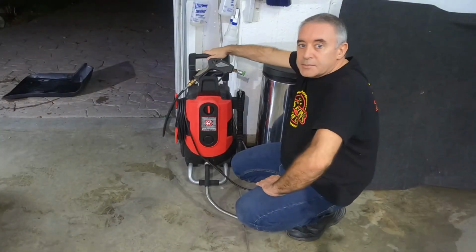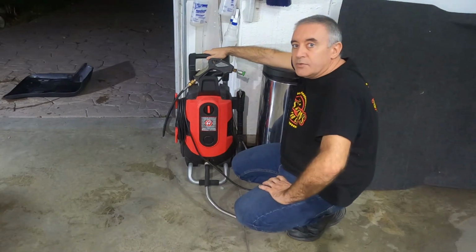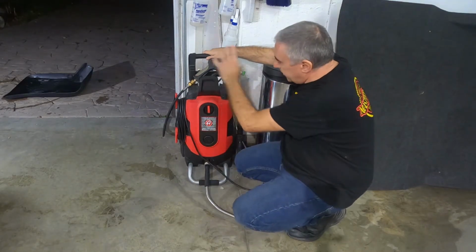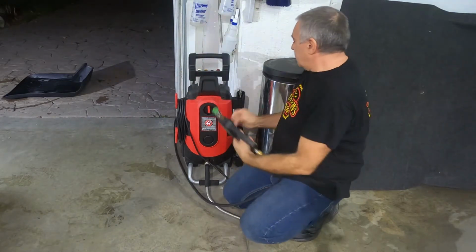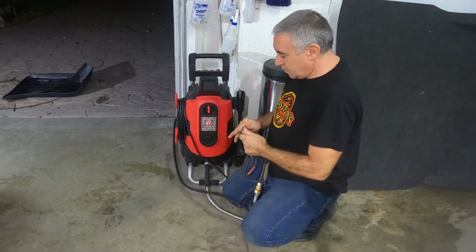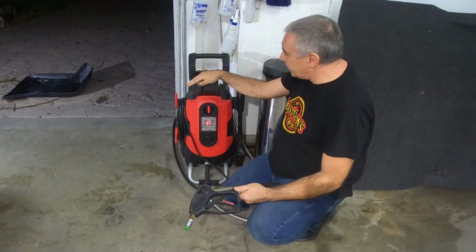Now this here is the Adams Power Washer, alright? Now the reason I picked this machine, and I've used a lot of different machines, this machine solves a lot of problems for me. It's got a 35-foot cord, okay? I can take the wand off and just use the tip right on the end of the gun. Okay, it makes life a lot easier.